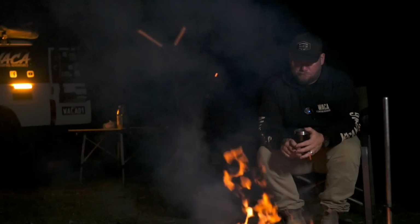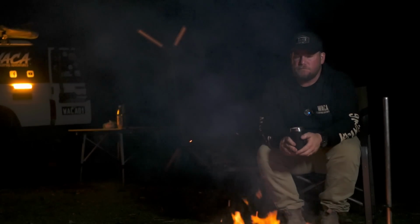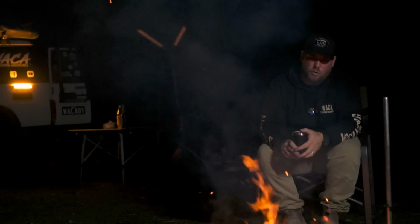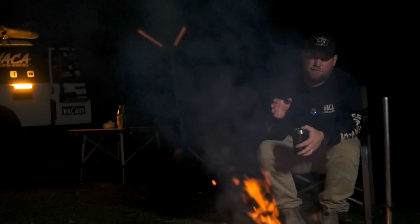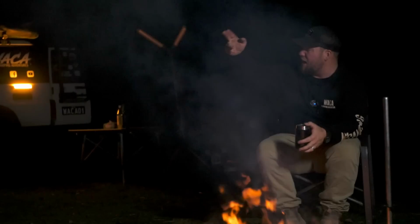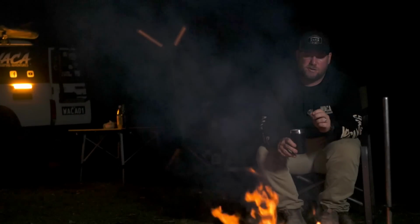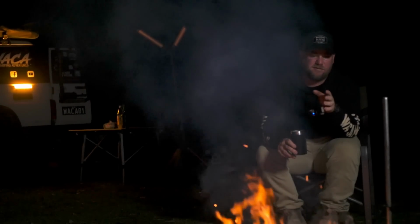But I'm going to sit back here, pour a second whiskey, and watch this fire burn down. I've got enough wood for tomorrow to stoke it back up again. I've got my head at that end of the swag to watch this fire burn out all night. Might stoke it during the night so I can actually reignite it easily in the morning.